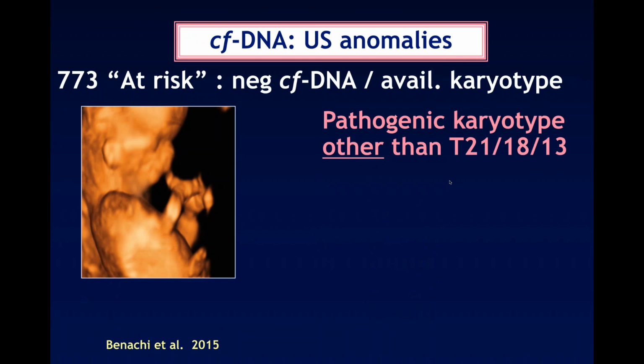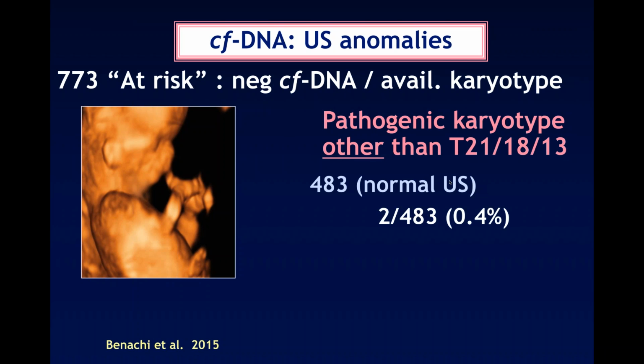If we look at the role of cell-free DNA in fetuses with ultrasound anomalies, we can look at a study by Bonacci et al. in 2015, where they looked at 773 fetuses that were at risk for abnormality who had negative cell-free DNA and an available karyotype. Their primary outcome was looking at pathogenic karyotype other than the standard major autosomal trisomies. If they looked at those with a normal ultrasound, 2 out of 483, or 0.4%, had an abnormal karyotype that would not have been picked up.